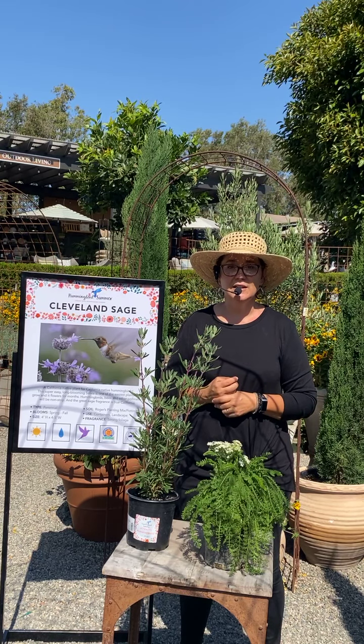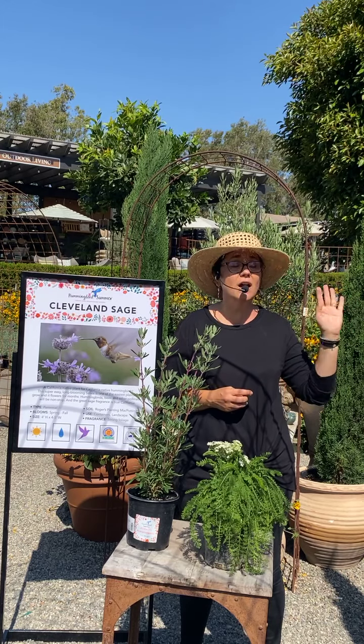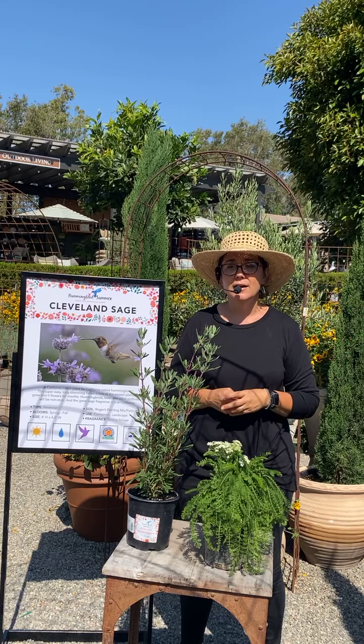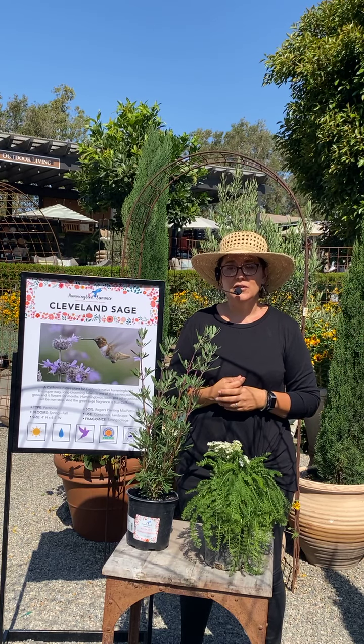This is a really, really fun event that we have going on. And not just hummingbirds, the monarchs too. We have tons and tons of monarchs flying around too. It's just amazing down there. So always tag your friends. We have our native milkweed in. Yay! Everybody's always asking about that. We've got that going on.